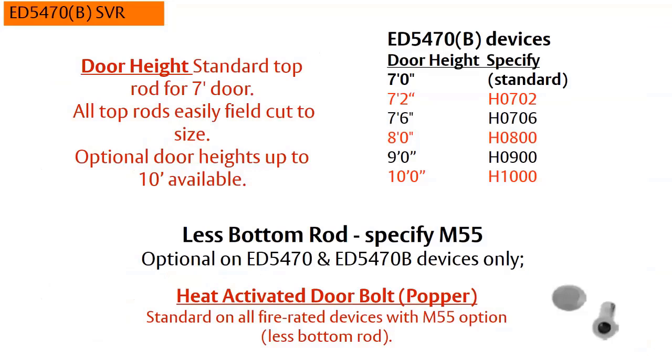Okay, keep in mind, for both types of surface vertical rods, the standard door height is 7 foot. But you can order it for up to a 10-foot door for the ED5470. And that's going to be specified, as we're showing you right there, as an H by whatever size you want it. If you want to order the ED5470 less bottom rod, that's going to be specified with the quick code M55. And that quick code M55 is only available on the ED5470 and the fire rated 5470.